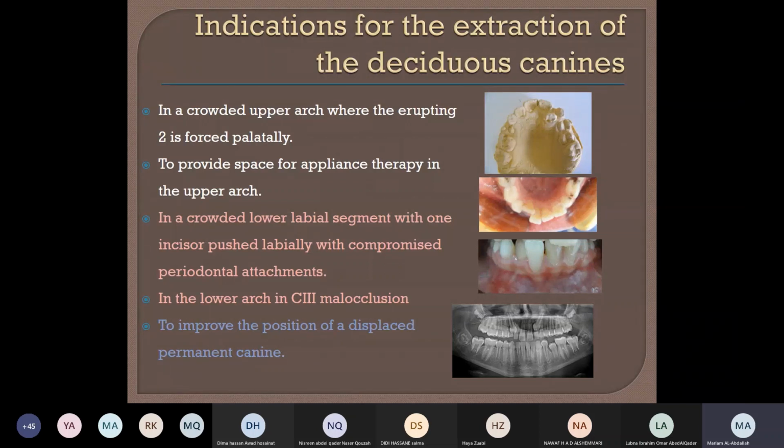The second case that we talked about was the balancing extraction. So if you lose the deciduous canine on one side, and there is a risk of midline shift, then you need to extract the canine on the other side in order to preserve the midline.